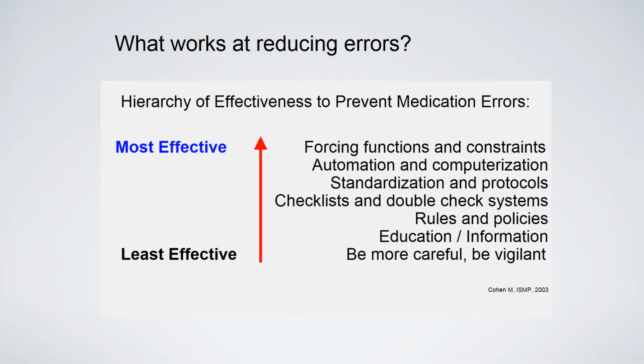Smart pump technology can be part of the strategy to reduce drug errors when used for infusion therapy. They have the forcing functions and the constraints with the drug limits and the forcing of accepting entry values. But there's other strategies as well that we can use to support the safety features of infusion pumps, and we're going to be addressing those throughout the rest of this presentation.